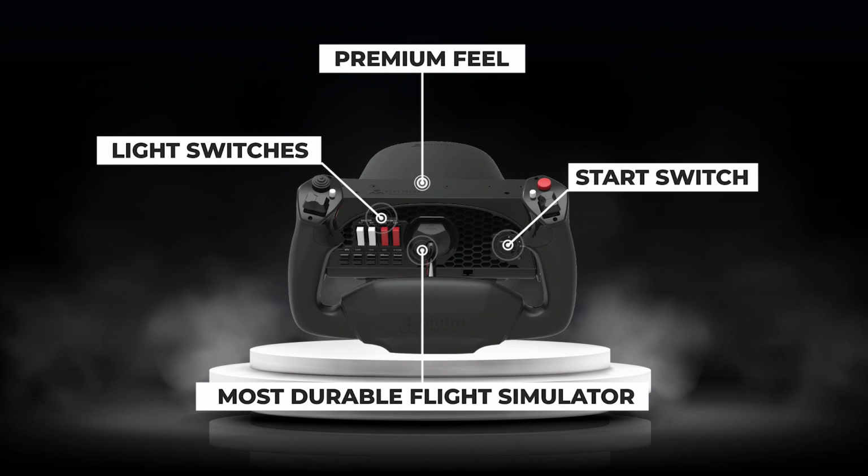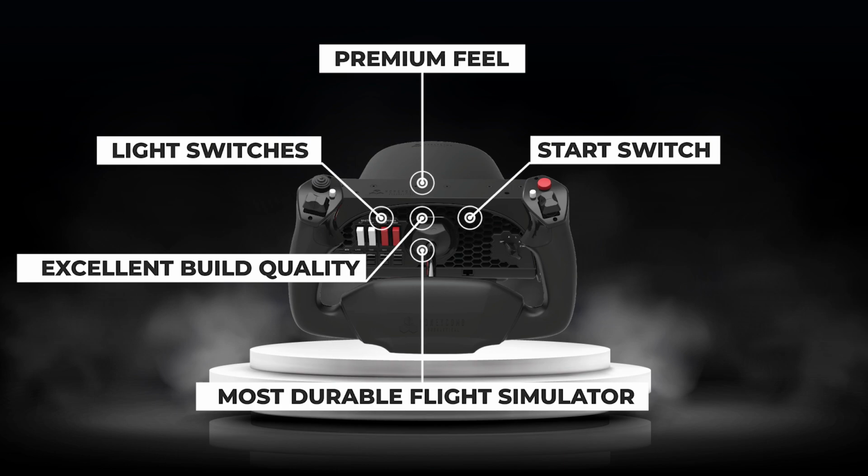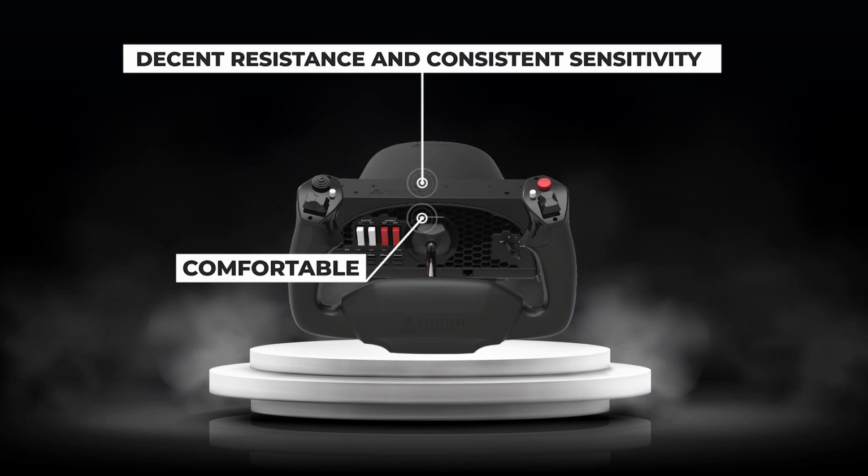As far as the build quality goes, the construction quality is excellent with a solid metal rod. The rubber-sized grip feels firm, and the plastic used in the yoke does not feel flimsy or slide as it should. Even without the clamps, you can secure it on your desk, and the sticky pad holds everything in place. During testing, it provided decent resistance and consistent sensitivity throughout all ranges of motion and felt comfortable in our hand.